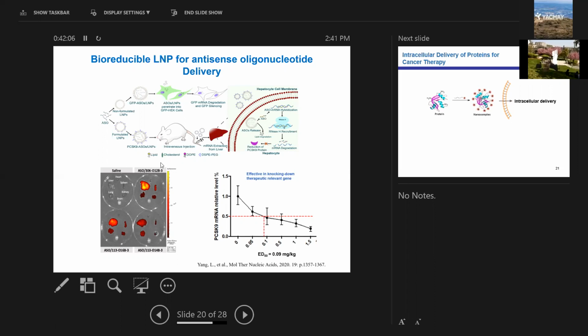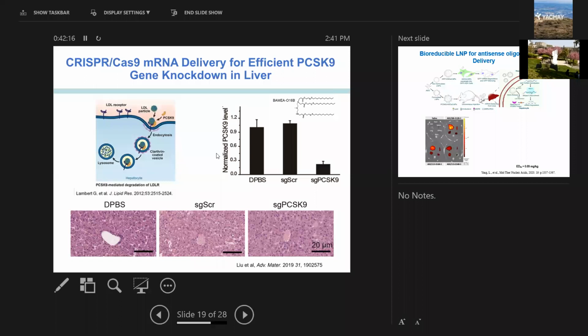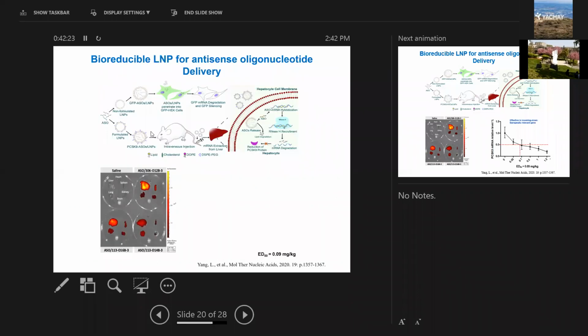So what I showed you are two examples: this one is the antisense oligonucleotide, a nucleic acid as a cargo, and this one is messenger RNA as a cargo. Both are nucleic acids, and they are naturally negatively charged, so they can form a complex with our cationic lipids through electrostatic interaction, right?